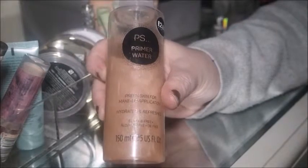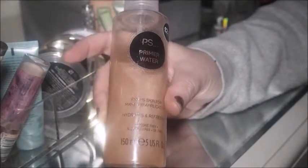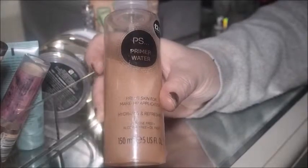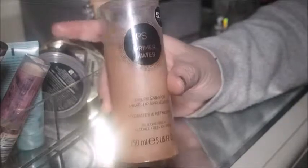So I've only got this one and the NYX Dewy setting spray, and then I'm going to have to buy another one. Part of the no buy is obviously that when I run out of things that I really need, I will purchase them. So that's that.